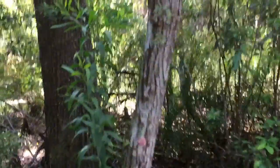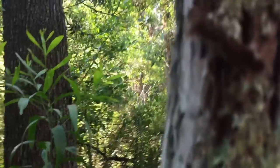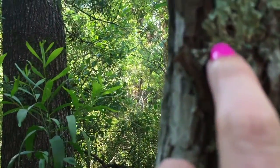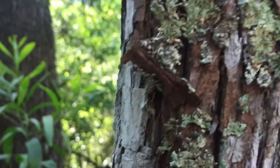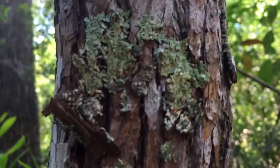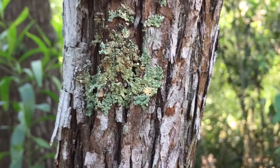This lichen around here grows a little bit more quickly. Here is some. Ooh, is that? Yeah, look at that. Look at that little cup shape. There we go. Oh, come on, focus. There we are. Look at that. We got some little cup shapes. This is that foliose type, the type that looks like leaves.